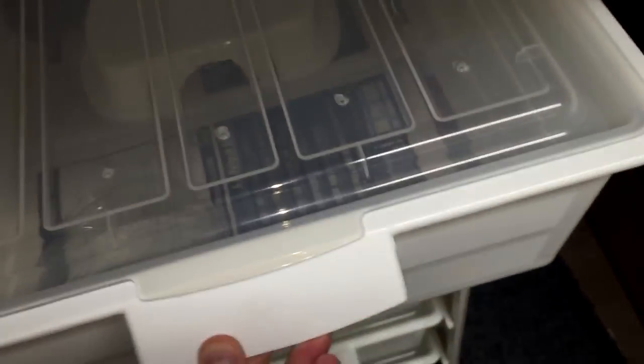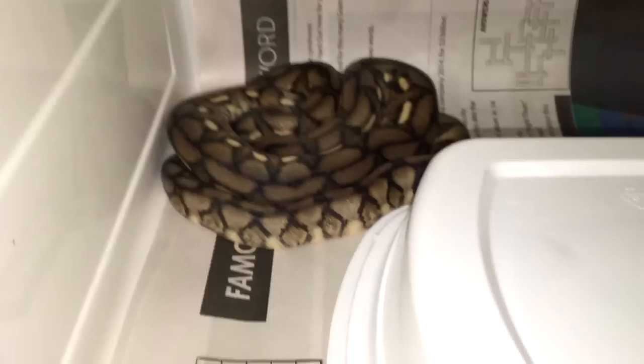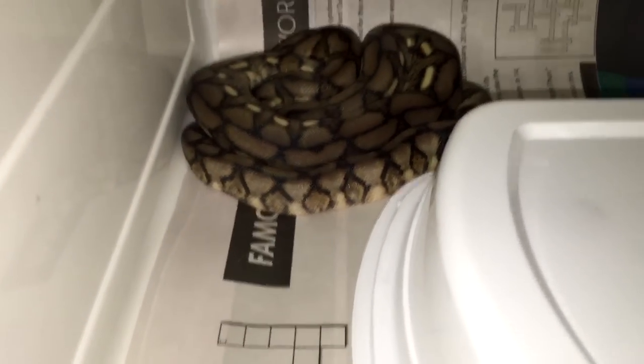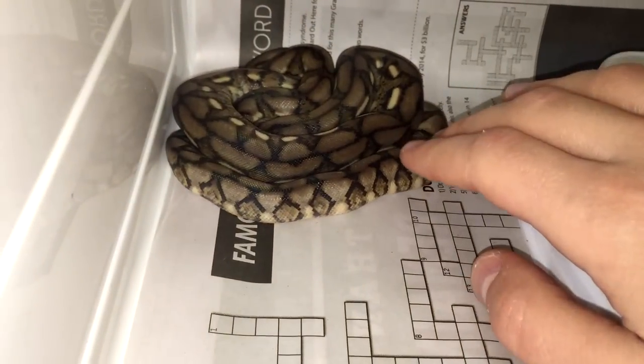And then obviously the big item that everyone has been asking me to show, at least on Instagram, because I showed them to you guys, is in here. Right here I have a super dwarf tiger reticulated python, a really awesome animal. I'm just addicted to this thing. He's just amazing, and I'll see if I can get him to show his face for you guys.